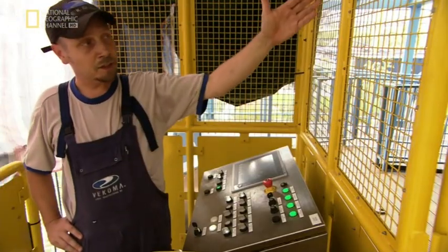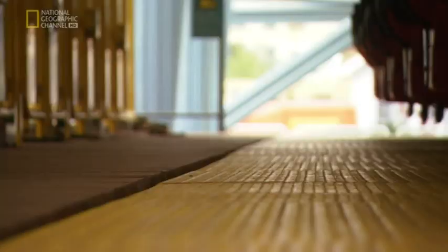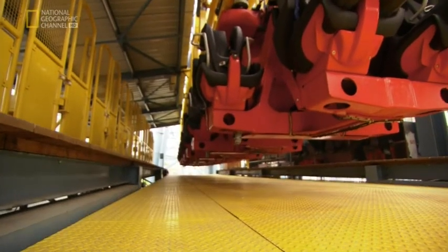If the train is leaving the station, the platform has to go down. It has to be detected that it is down, and it has to be locked, so that no one can hit the platform.